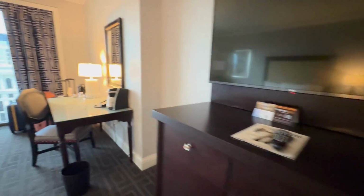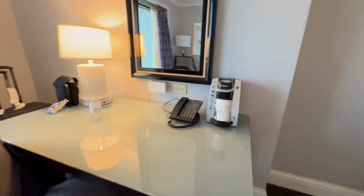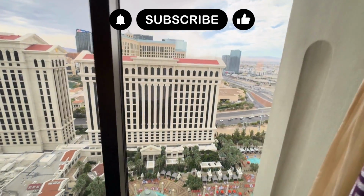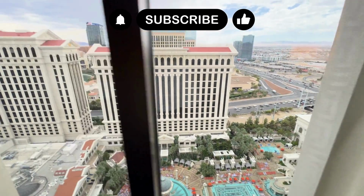If you wanted to purchase that, there was an ice bucket. The ice machine was right next to us, which was nice. There's a Keurig coffee maker, but no pods, so we brought our own. You would just have to go downstairs to find sugar and creamer and bring it up to your room.